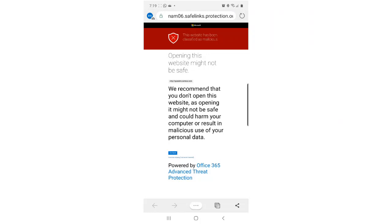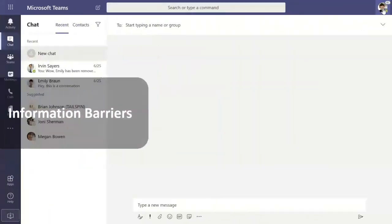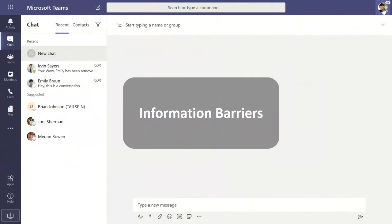So it's important for you to understand that we don't just build this into the desktop experience. If you're within Teams anywhere, you're going to get this Safe Links service saving all of your users as they're chatting or they're in a channel somewhere, etc. So now let's move over to something that's super important called information barriers.